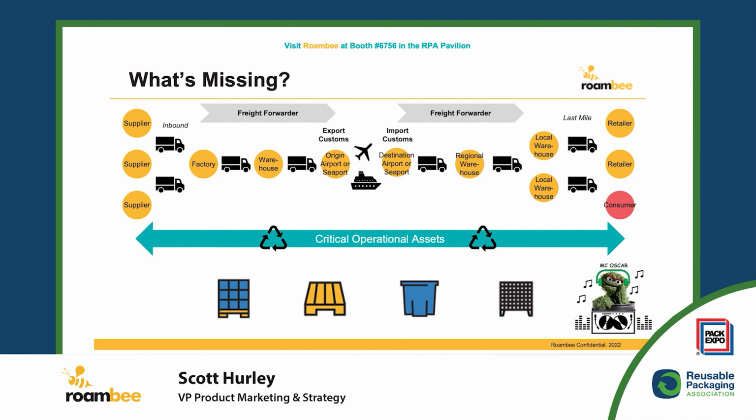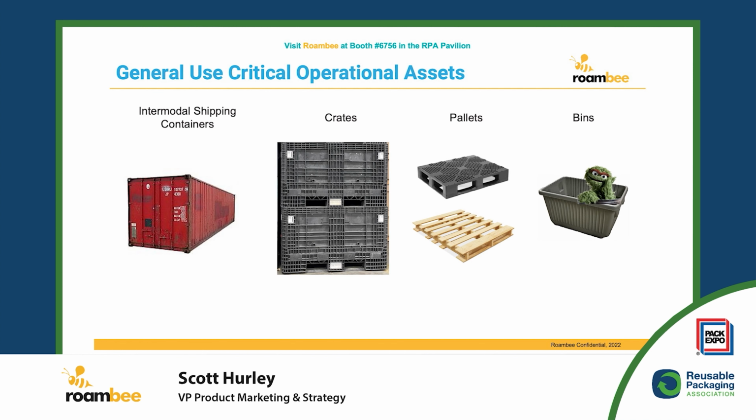And so what is missing is these MC Oscars, these critical operational assets that are used throughout that supply chain, whether linearly from the supplier all the way to the retailer, or even for e-commerce, the consumer. It can even be cyclical as well. So a quick tour of what we mean by this by industry.